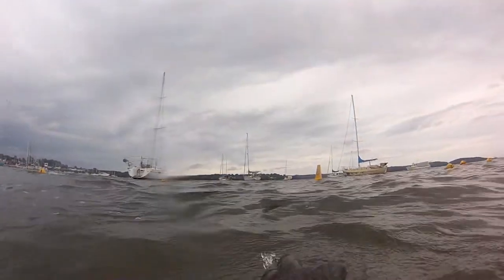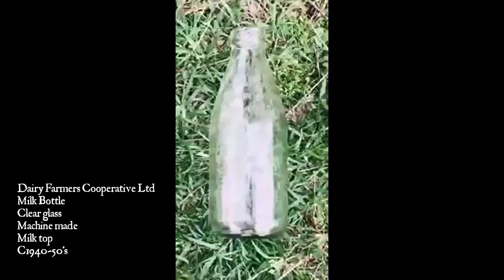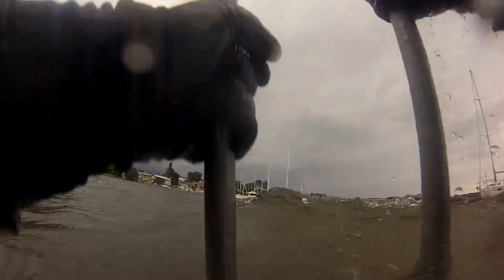Cary Farmers Cooperative, 1940s, 50s. Another 1950s modern beer.